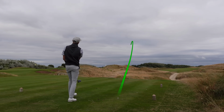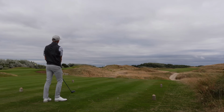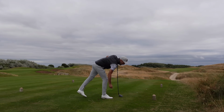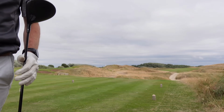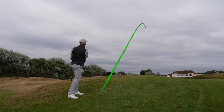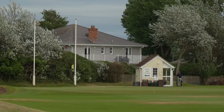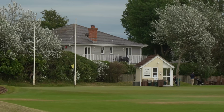Oh yes, get down there. Get the right bounces and we're greenside. That could run a long way. It's been good fun out here, even though the conditions are very, very tricky. And if anyone was here yesterday, few people saying that it's worse than yesterday in final qualifying of the Open. So not putting any excuses out there, but it is difficult.